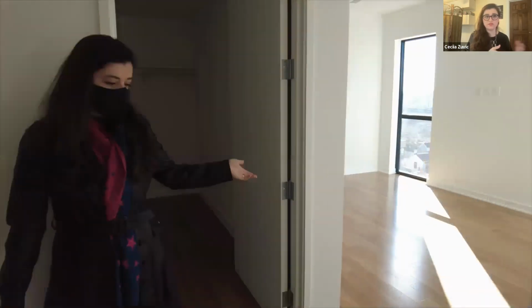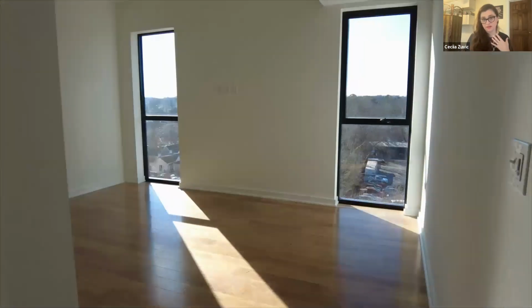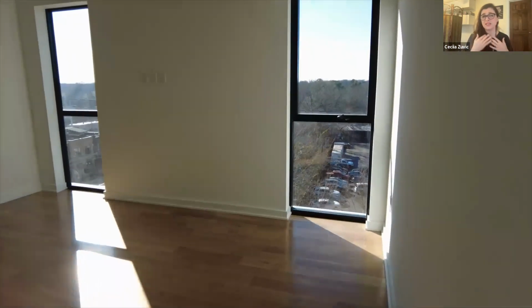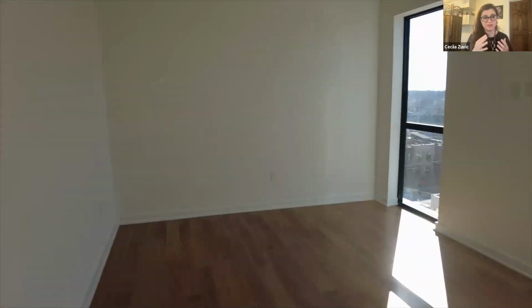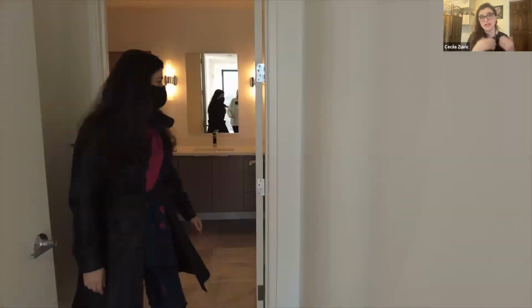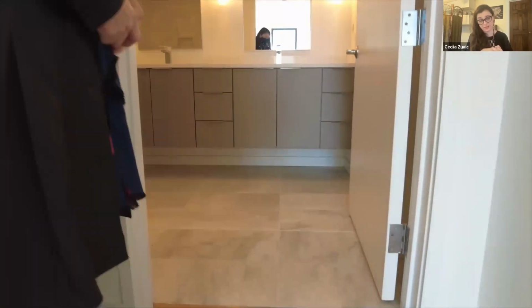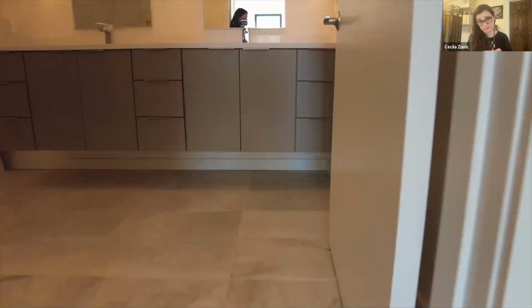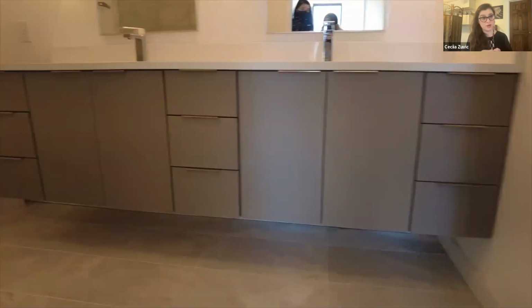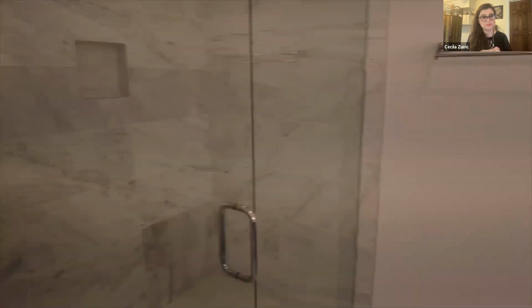Now I'm gonna be walking into the master bedroom that has its own hallway, and it has the master closet, then the bedroom itself. The lighting is gorgeous in that unit. Love this unit. And from here, you're gonna go to the master bath, again upgraded. It has the marble, the flooring, cabinetry, and a shower that goes for days. Beautiful shower in here as well. Marble too.